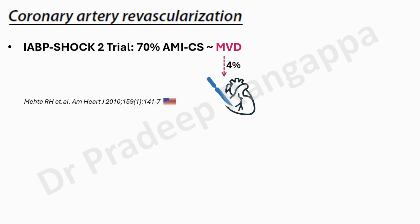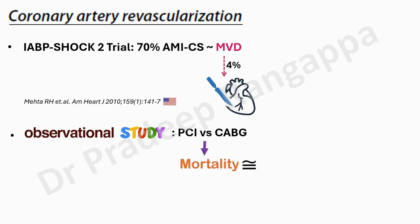So there was this IABP-SHOCK II trial, where they said that 70% of the cardiogenic shock following acute MI has multivessel disease. So if a patient comes with cardiogenic shock, invariably it is due to multivessel disease in 70%, of whom 4% went for acute CABG, where they were taken up for surgery in an acute situation. And when they compared the outcomes between percutaneous intervention versus CABG, mortality was found to be similar in these two, which is also very encouraging.